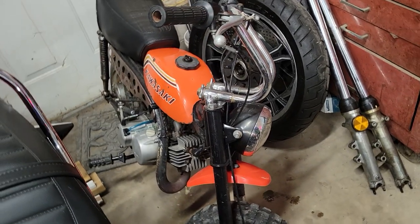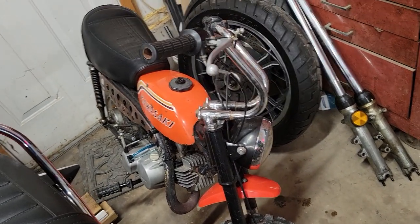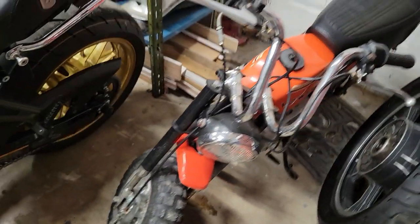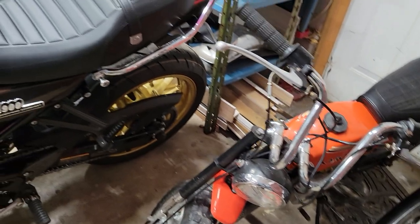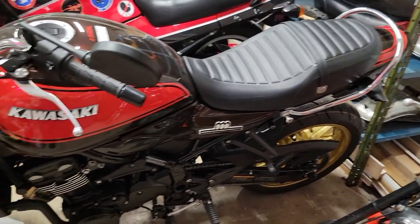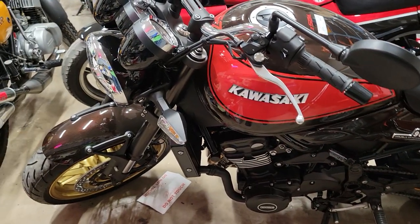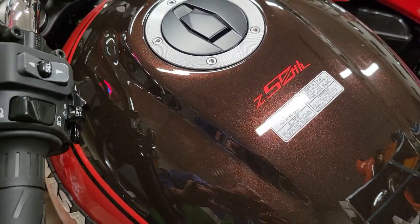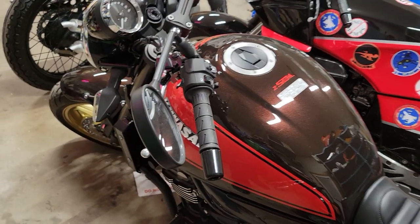So this is Mango, my little KV75. That's a 75cc single two-stroke. Next, a 2022 Z900RS 50th anniversary edition, one of 50 to come into Canada, so that's pretty cool to have.